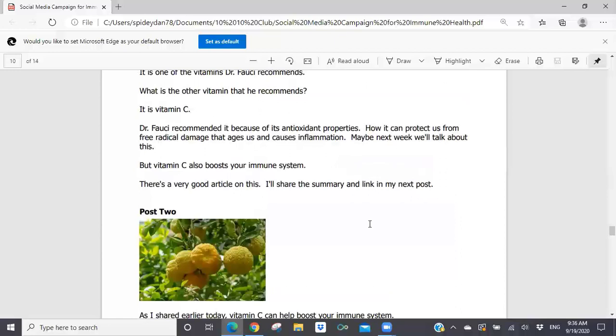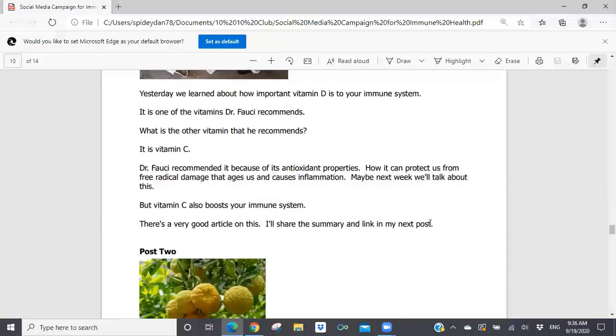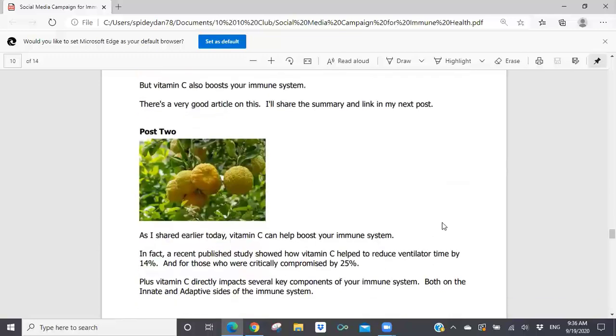There is a very good article on this. I'll share the summary and link in my next post. Why did I not do it in this one? Because I want to make them want to come back to my next post. That's the reason why. Post 2.